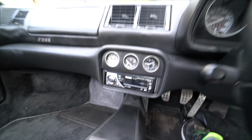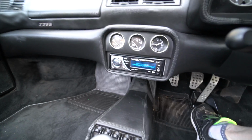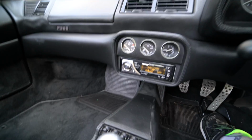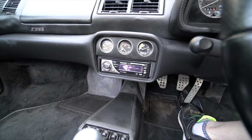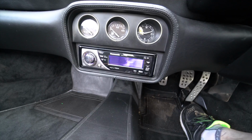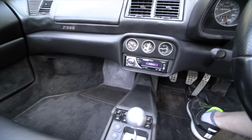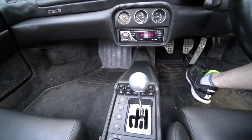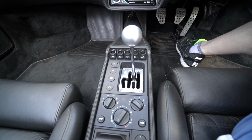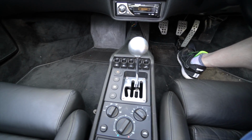It's got an aftermarket head unit in it, with a remote control just here, so allows the passenger to control it. It's displaying some interesting graphics there. Really, for the purists, one of the most striking features of this car is the gated 6-speed manual, which is an absolute joy to drive. We'll get it out on the road in a minute and experience this.